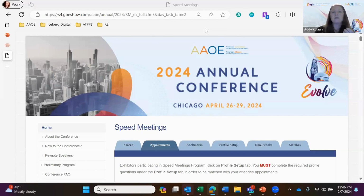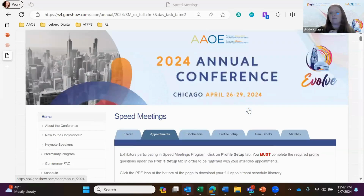How many total appointments do you get? 10. There's a caveat to that though, that I will talk about when we go through the other important information. And Carla asked, so we should be requesting appointments by the matches tab, but then when we get an appointment, it shows on the appointment tab. Exactly. You're going to want to work in your matches tab for the most part.